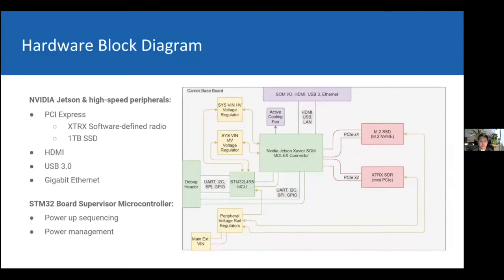The key components of our design are a powerful NVIDIA Jetson Xavier to do the data processing, specialized XTRX software-defined radios communicating via PCI Express, NVMe SSDs for fast data storage, and full I/O for a native Linux system including HDMI, USB, and Ethernet. To support all our components that total around 65 watts of power consumption, specialized power design was needed. We also included a STM32 microcontroller to handle I/O expansion and board-level control for the sensitive power-up sequencing. Jeff will go into detail on our PCB design process.